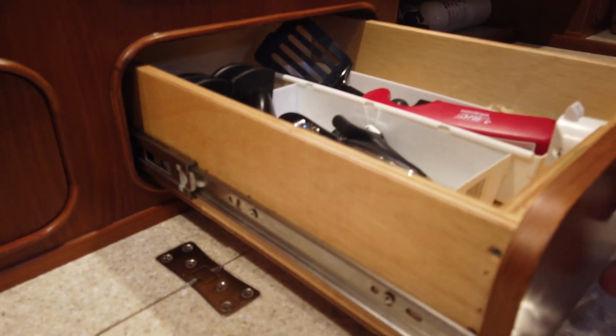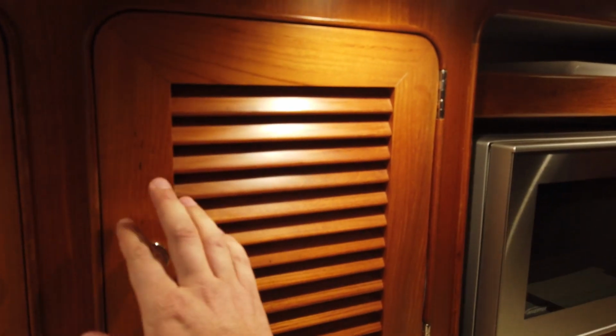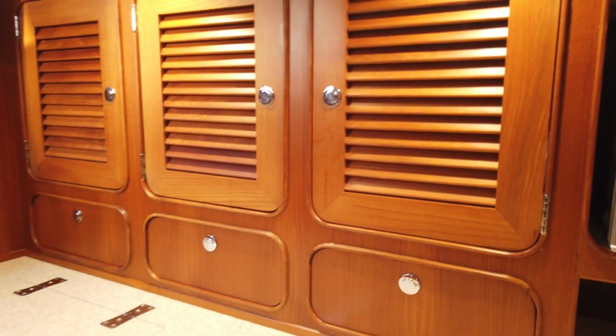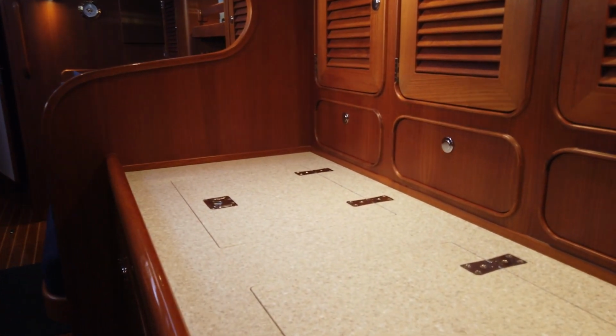You can see this is not just some prefab cabinetry. Hylas builds these boats one at a time. Traditional stick-built construction here on the 49. Every piece of wood is picked out by the master carpenter. The coring here is in excellent condition.